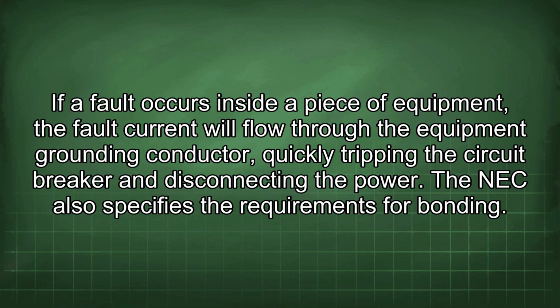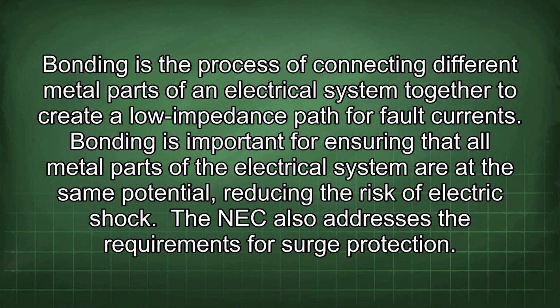The NEC also specifies the requirements for bonding. Bonding is the process of connecting different metal parts of an electrical system together to create a low impedance path for fault currents. Bonding is important for ensuring that all metal parts of the electrical system are at the same potential, reducing the risk of electric shock.